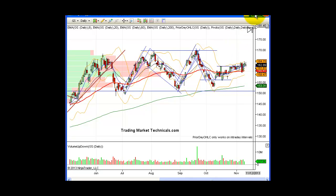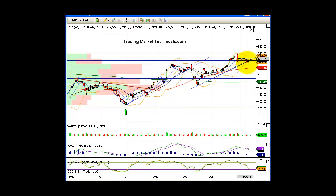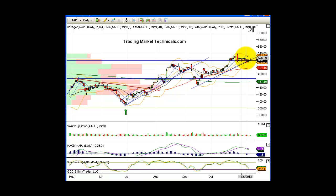And Apple. Now, Apple is interesting. Apple really hasn't gone anywhere, as you can see. We did have that explosive move up. We sold off on that product announcement, and then we just literally meandered and went sideways. Apple is going to make a big move. And again, unfortunately, we don't know where. Look at the Bollinger Bands. They're starting to pinch here.